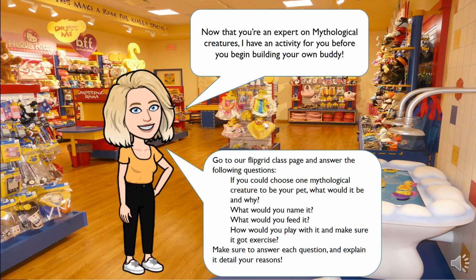Now that you're an expert on mythological creatures, I have an activity for you before you begin building your own buddy. Go to our Flipgrid class page and answer the following questions. If you could choose one mythological creature to be your pet, what would it be and why? What would you name it? What would you feed it? How would you play with it and make sure it got exercise? Make sure to answer each question and explain your reasons in detail.